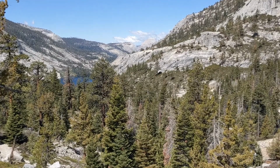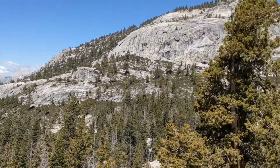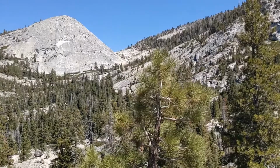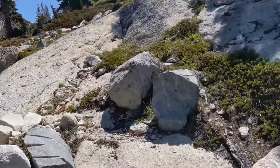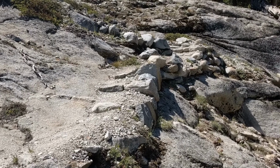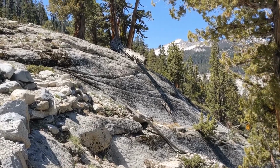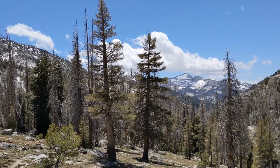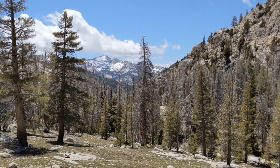Heading up to Vogelsang Peak. I think that's Half Dome. There's the Merced Lake, and here's the unnamed dome, or unknown name dome, and I'm going this way. It's basically uphill for the next like 5 miles. There's a little mountain over there. There's some more. You can't see them yet, but pretty nice. I'm hiking up to Vogelsang Pass, where then I'll go down to Vogelsang Camp and over to Fletcher Lake.